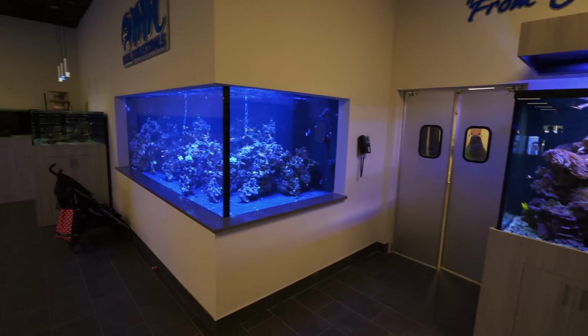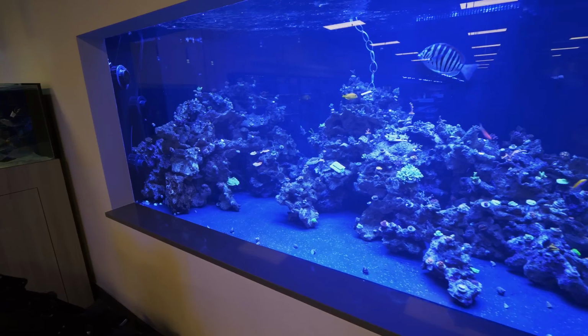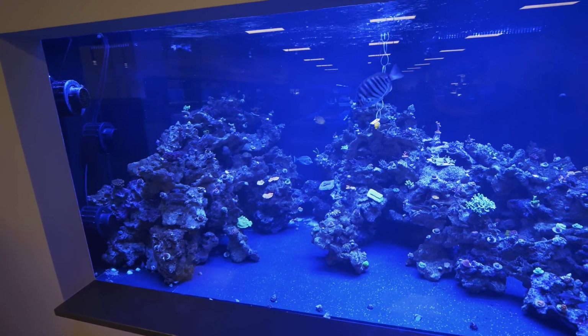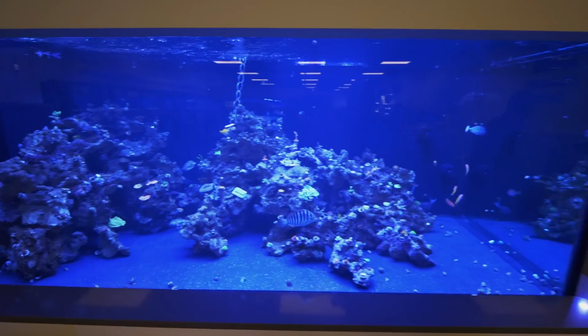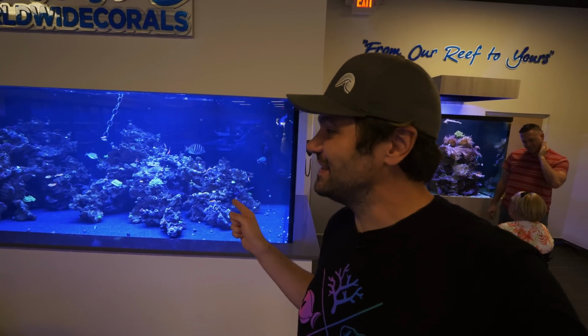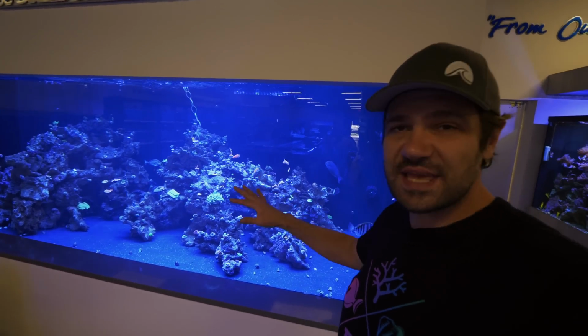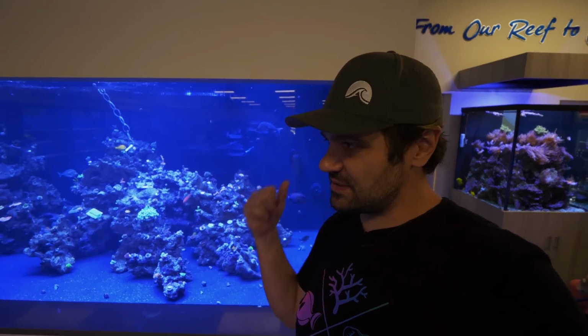But one tank that is going to get a lot of love and coverage in the future is this brand new 1,500 gallon reef tank. I don't have the time to just dive into every single system and display here at WorldWide Corals, but I can bet you that we are going to be featuring this tank over and over and over throughout the years, because it's freshly planted, freshly aquascaped. It's got a whole filtration system in the back, but today I really just want to show you the store.